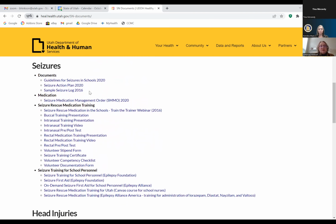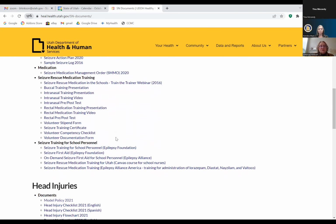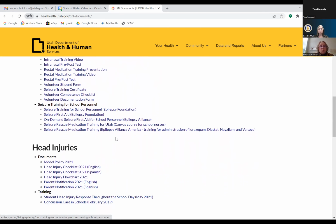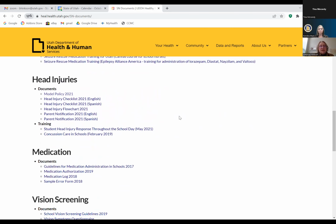There's the sample seizure log. It's important that when a student has seizures that you log those seizures, and that's just a template that you can use. There's the link to the seizure medication management order that would be required for an emergency rescue medication for seizures. And then these are just training materials mostly for the rescue medication training. There's our section on head injuries.